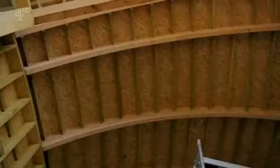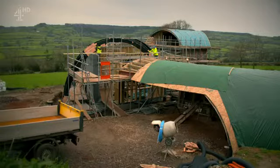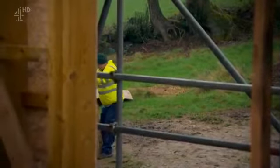It's spectacular. But all the time that's gone into making this is eating into Stephen and Elizabeth's £600,000 budget. They're paying builders by the day. This has really tested our comfort zone, I think, in lots of ways, not least the bank balance.